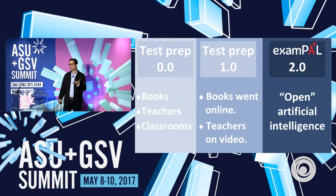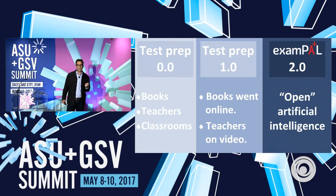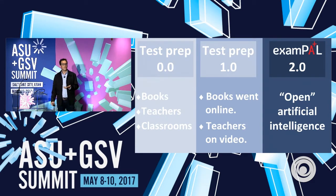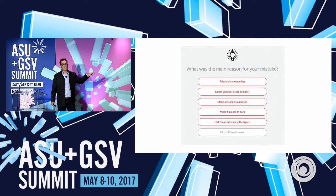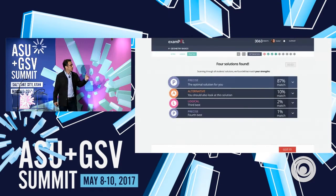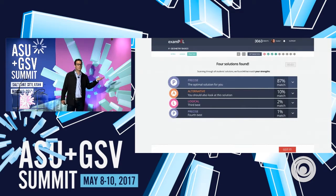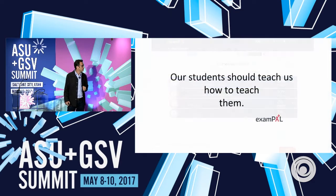If a student, for example, gets a correct answer, we tell him, great, you got it correct. Which of these tools did you use? And whenever he gets a wrong answer, we ask him, what was the reason for your mistake? And he can always add his own reason for mistake. We actually created tens of dozens of these tags, and we use the information to actually find the best solution for each student. So the course actually adapts to your own way of thinking.